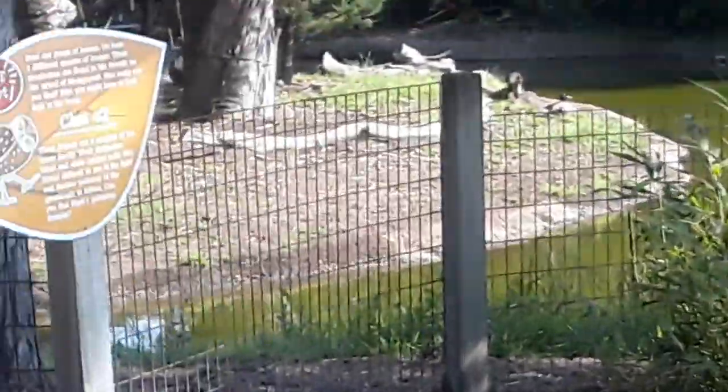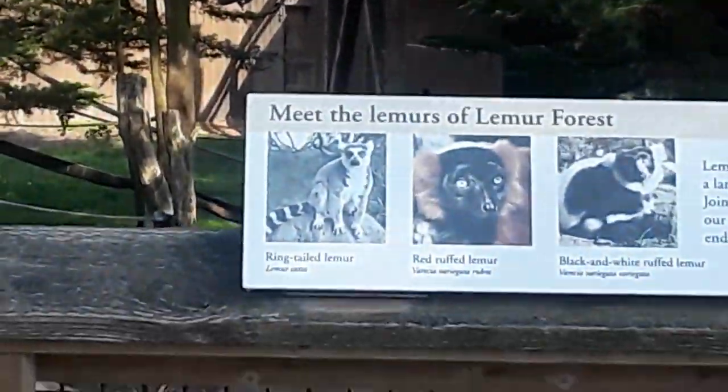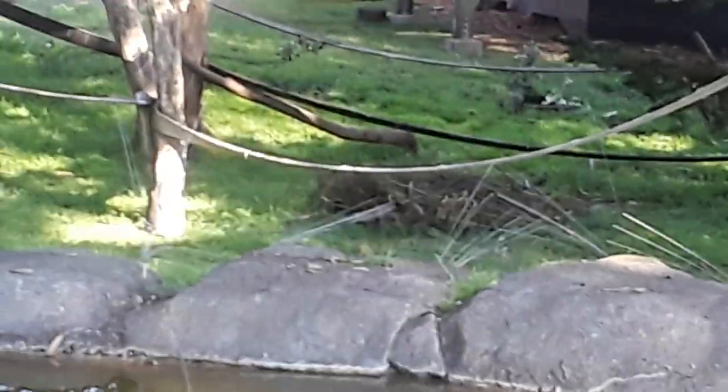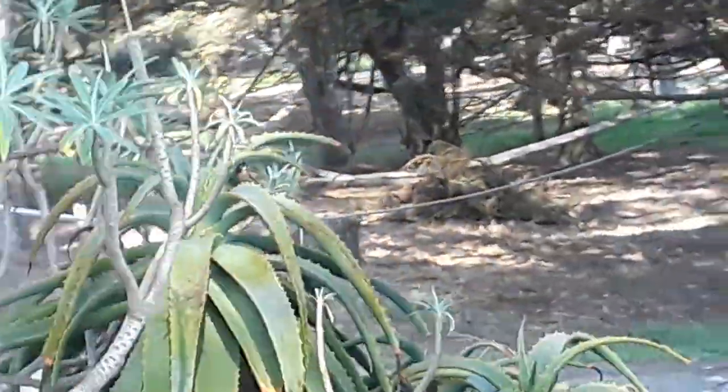What do they have here? See what they got here, Papa. Oh, yeah. I saw that. I think those small... Well, I think he's actually... We can go up on that boardwalk there. I saw this one. What is that? This a red tail lemur. I don't see any.